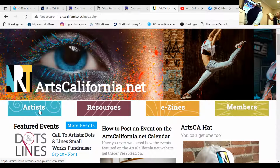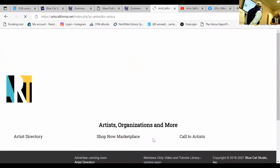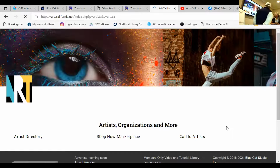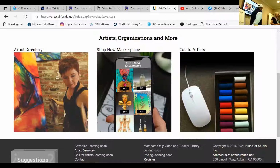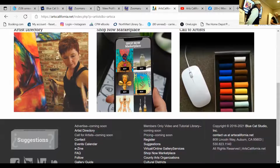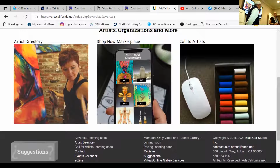You want to scroll down a little bit? Yeah. These are things for artists. It's called the artist directory and a shop now marketplace, where I just highlighted some of our previous interviewees and their shopping platforms for their art. So if somebody gets involved with us, we try to promote them. If we don't know about you, we can't promote you, but we do try to promote the people who get involved with us. And there's no charge. It's free. I mean, of course, we'll take money, but it is free.